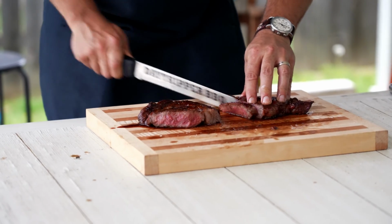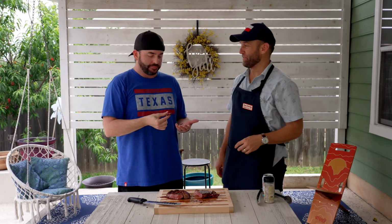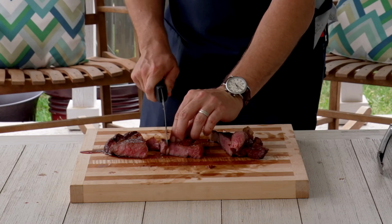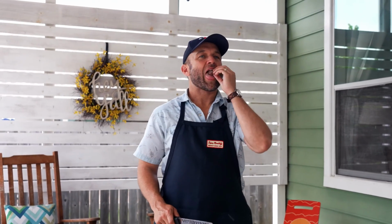Oh my gosh. I know you're salivating, Daniel. Have you ever had A5 steak? Okay. Oh. It just hits different. That was good. And here you go. The spinalis, the meat candy of the ribeye.